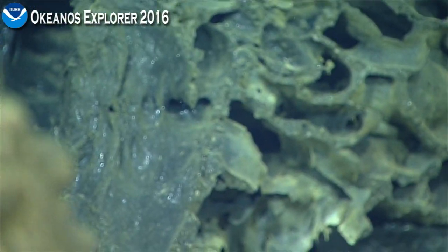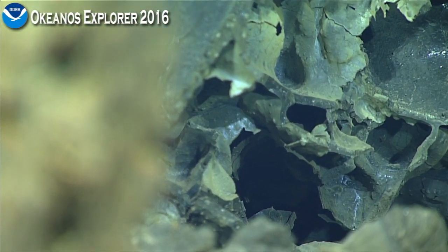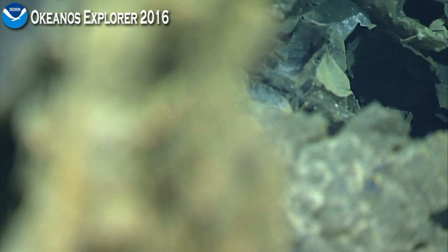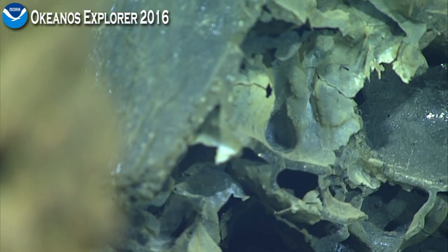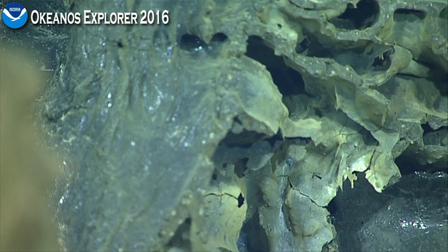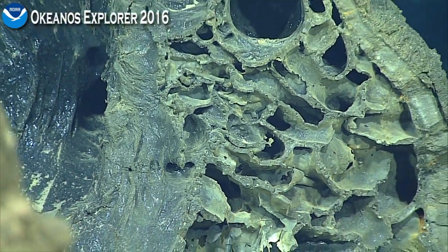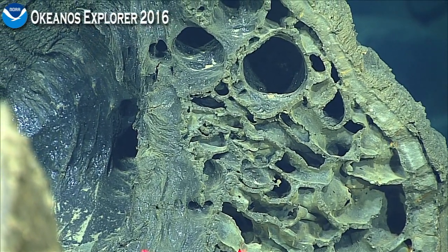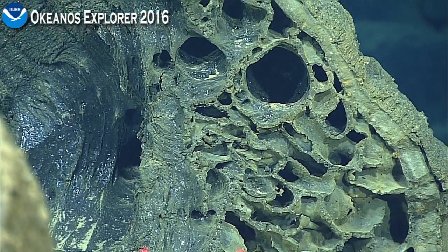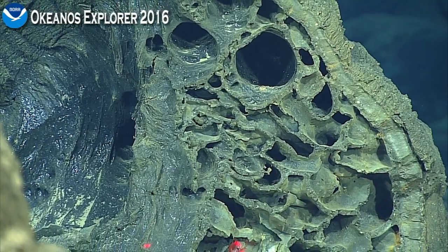Well, I think the pillow is kind of exploded open, so maybe it was little steam pockets forming in the lava under the crust before it blew apart. I don't know. Come on out, just a little bit, Roland. Awesome. Exploding steam pockets. That's a really interesting texture, though, certainly. It is, yeah. I don't think I've ever seen anything like that.